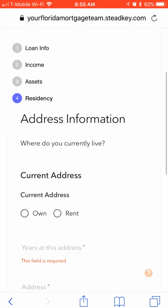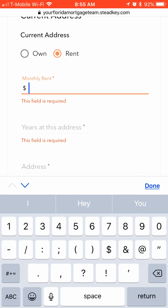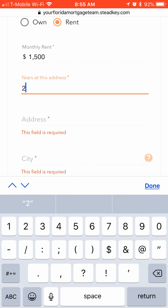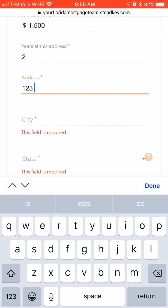Where do you currently live? Let's go ahead and plug this in. Let's say that you currently rent. Monthly rent is $1,500. Say you've been here at least 2 years, because they need to have a 2-year history. And let's go ahead and plug in the address. 1, 2, 3.